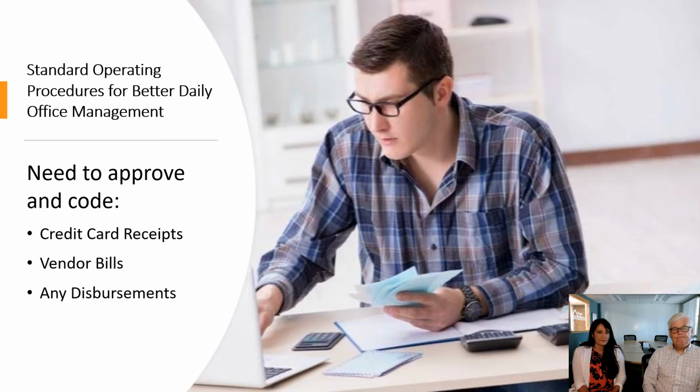So when we take a step back and look at the credit cards, vendor bills, and distributions, can we talk a little bit about the approval and coding? Make sure the person who's in charge of that disbursement gets to see it, so that they're responsible for coding the receipts and the vendor bills. Thinking back to when our presentation started, our goal is to have financial information you can use to make decisions, and it starts at the data entry level. This takes very little time. Rather than the bookkeeping person having to guess what it is, the person who's responsible for that purchase approves and codes the disbursement or the bill.